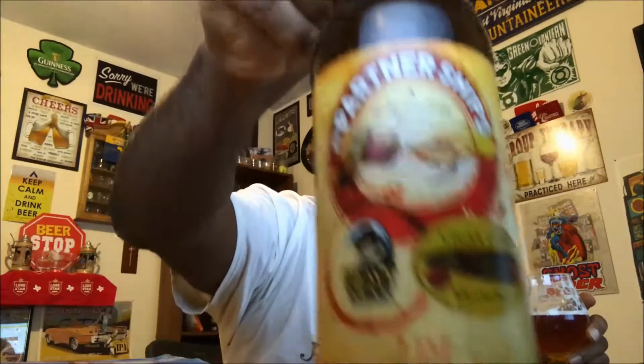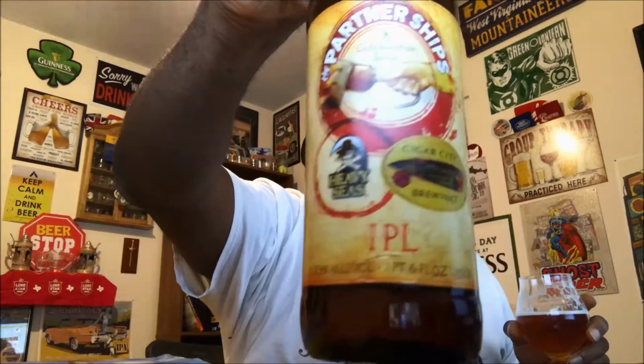Definitely a good collaboration. You have two good breweries that came together on this one. So if you've had Cigar City and you've had Heavy Seas, you know they do some pretty good jobs. Them coming together, not surprised at all how well this beer is done. So there you have it. The partnership, the IPL. If you happen to have seen it or had it out there, let me know what you think. Put some comments in the comment section. If you haven't had it yet, definitely one worth picking up.